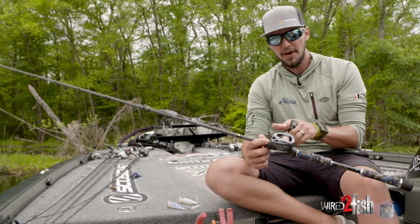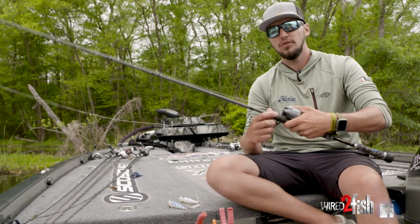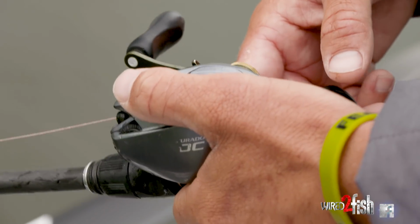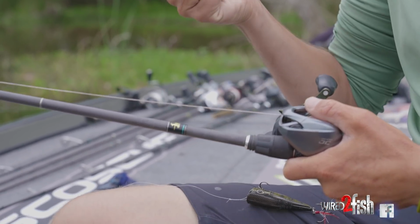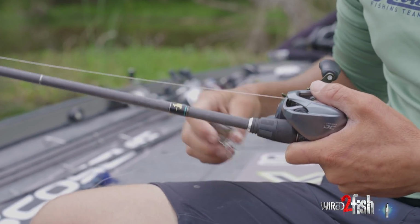I'm going to use a fast retrieve Shimano 8.5:1. So it's fast retrieve. The reason is I can just slowly wind and it just keeps catching up on that braid. I never have slack line. I don't have to work too hard. I can just wind slow and twitch and it takes up that line. And then when I set the hook, 8.5:1 makes it easy to keep a nice tight line on those bass.